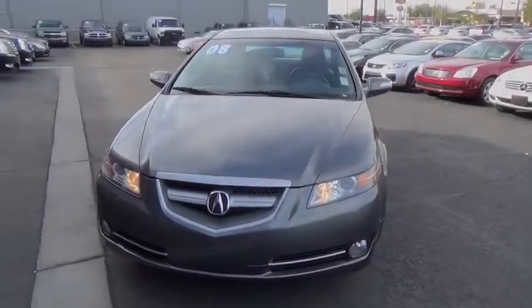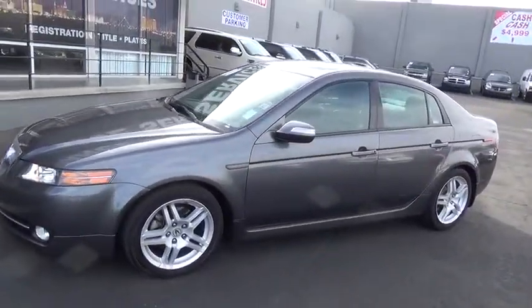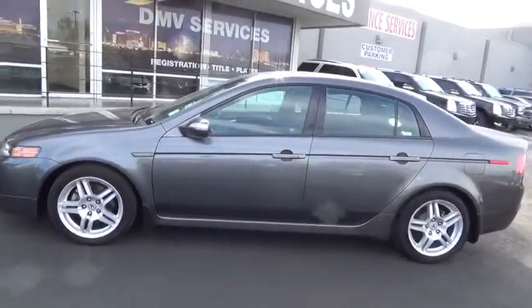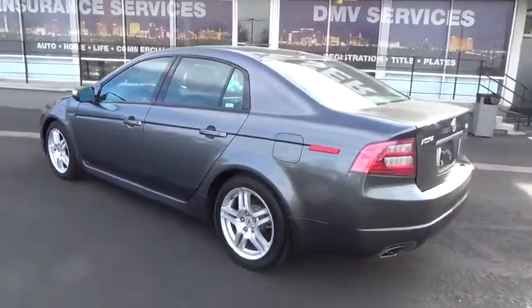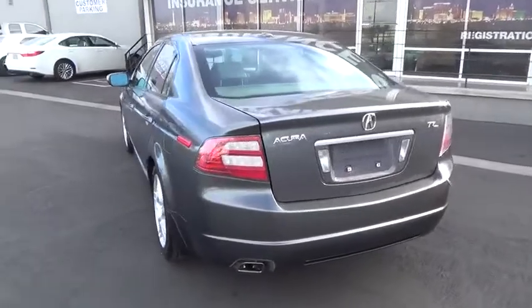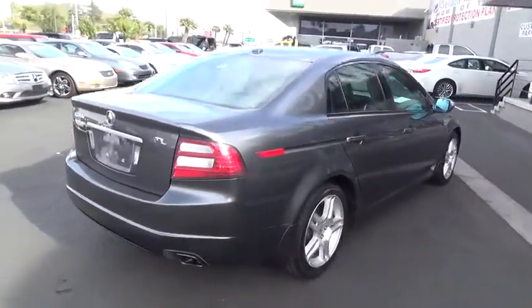The 2008 TL. The Acura TL is a strong choice for people looking for a mid-size luxury vehicle. Offering a typically spacious Acura interior, this car is loaded with high-tech features and receives top scores in crash tests. This vehicle has less than 80,000 miles.